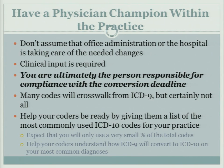For coders, there will be some codes that will crosswalk from ICD-9 to ICD-10, but it is certainly not all of them. You can help your coders by having a list of ICD-10s that correspond with procedures that you do more commonly. FSIR will be working on some lists to share with you to use as a resource as well. Expect that, like ICD-9, you're only going to use a small percentage of the total codes, but it will help your coders if you can zero in and say 95% of my cases are going to be with this list of codes.